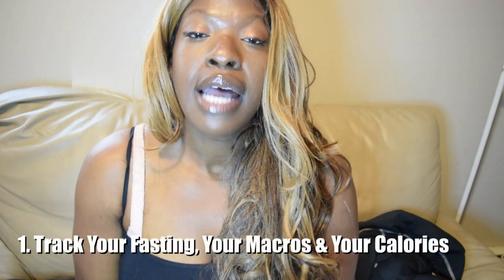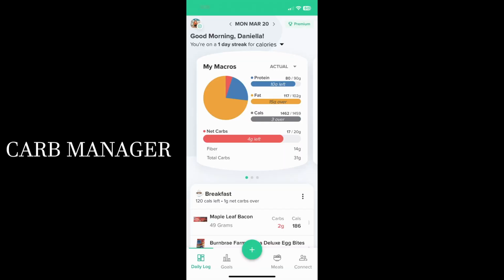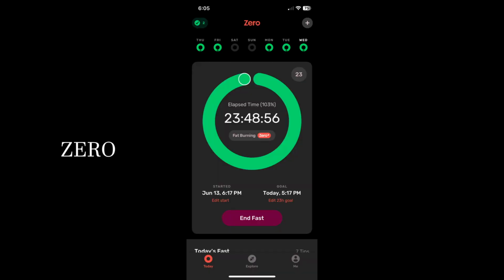First things first, you want to be aware of what you're doing. How do you become aware? You track everything. Download these two apps. Number one, Carb Manager. That is going to help you stay in ketosis. It's going to show you your macros, your calories, and the whole lot. And number two, the fasting app Zero.